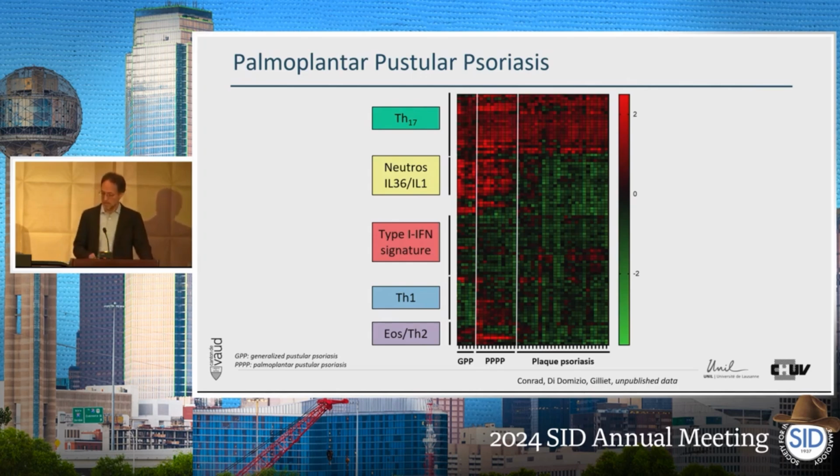psoriasis, nice IL-17 or Th17 signature. Some of them, as mentioned, have a little bit of type 1 interferon residual, but other than that, it's really clean. You have GPP on the far left, still Th17 present, still addition of the neutrophilic signature on top. That's why IL-36 blockade works. I have to say that IL-36 blockade also has an effect on IL-17.